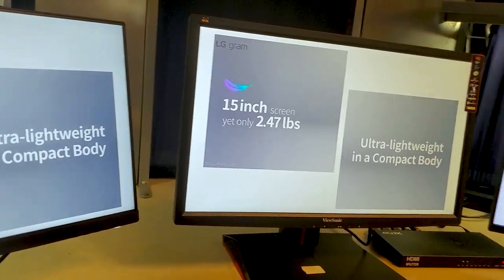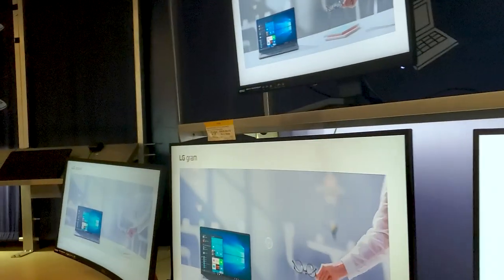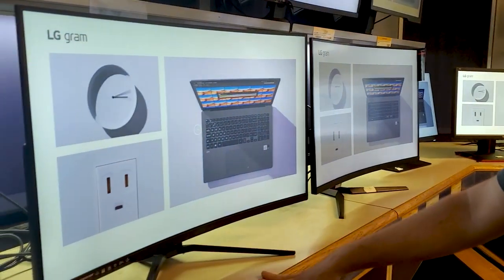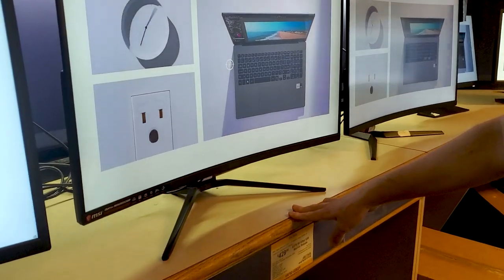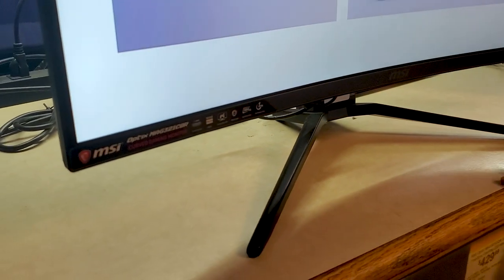Trying to see which monitor I want for Black Friday. Oh, yeah. There's a wall of monitors. I think we're gonna have to go to the other side where the game section is to get them out. Ooh, wait a minute. Hello. Oh, that's huge. 1440p, 144 hertz. Is there FreeSync? I'm pretty sure there is.